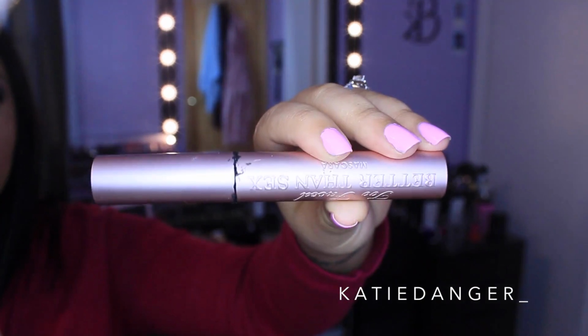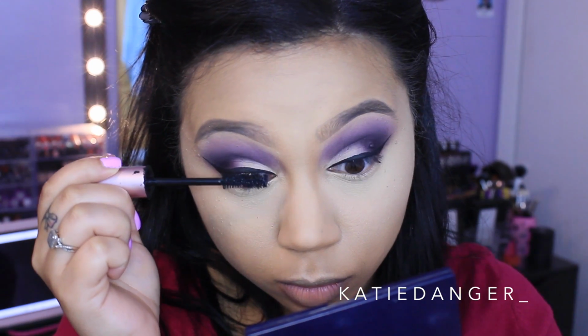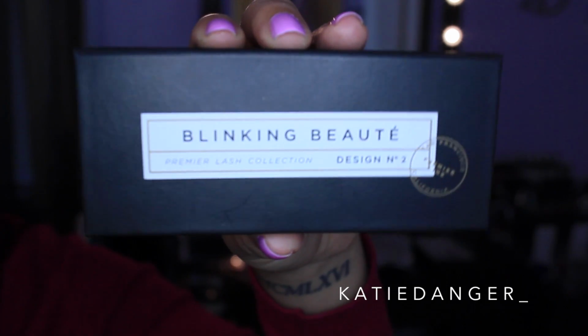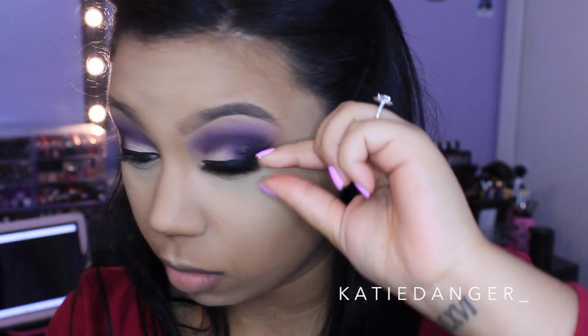Now I'm just going to throw on a quick coat of my favorite mascara. This is the Too Faced Better Than Sex mascara. You don't have to really go crazy with the mascara because I am going to go in with falsies. Of course, if you don't want to go in with falsies, you do not have to. You can just stick with mascara if that's what you're comfortable with.